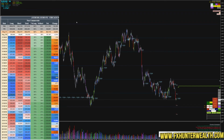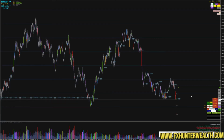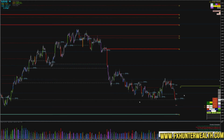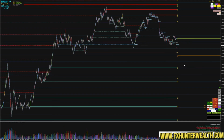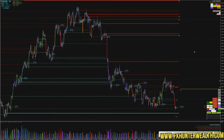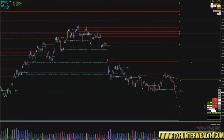Let me hide this, we don't need it anymore. What we have here is that the banks have been arranging the price on these levels, and down here we have the daily level. What I'm thinking is that the price can come all the way down back to this level, and here is the 4 hour level in it. Yes, we are actually on the 4 hour already. So I think we can go down into this level. What I will be looking for this week is that the price can drop into this 4 hour level.